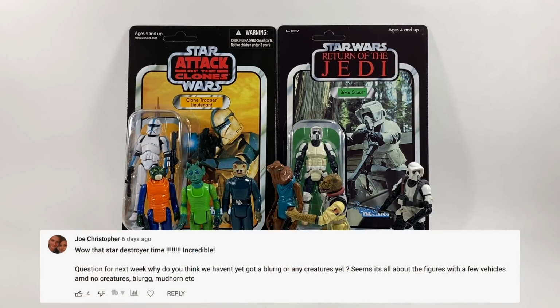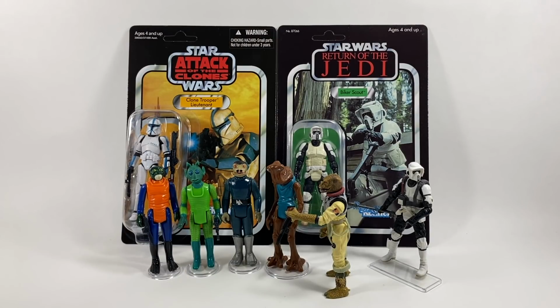Joe Christopher says, question for next week, why do you think we haven't got a Blurg or any creatures yet? It seems it's all about the figures with a few vehicles and no creatures. Blurg, Mudhorn, etc. It is a bit unfortunate that we don't have any creatures, as you mentioned, in the Vintage Collection at the moment. Blurg being the standout one, as he's in The Mandalorian, and we kind of need that creature. I kind of think when it comes to creatures that Hasbro, I don't know, maybe they consider them a risk at this point.